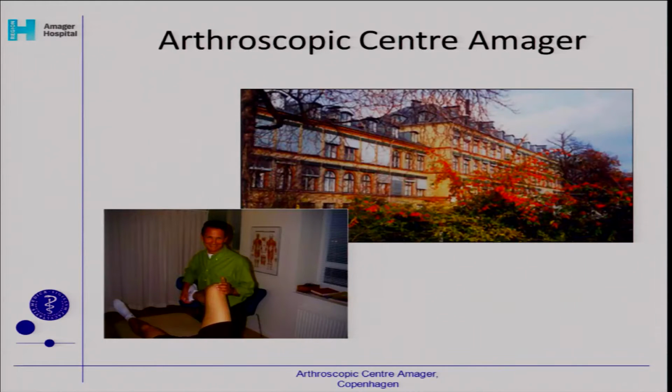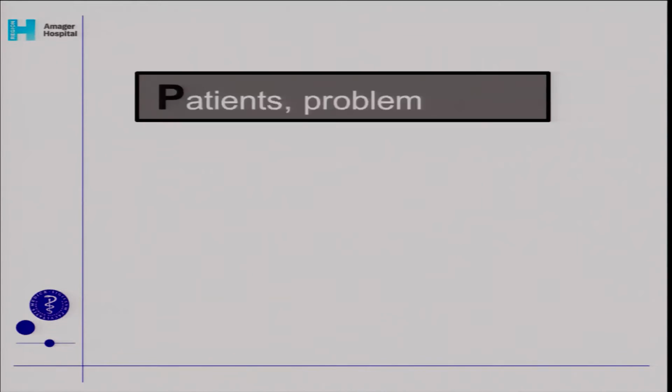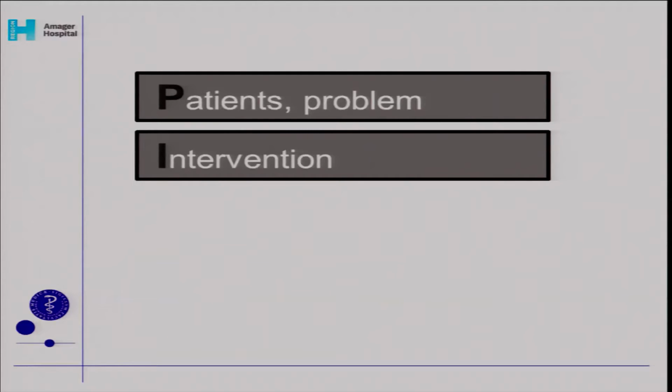And this is where I work in Copenhagen, and as you probably know now, Per is head of the department and was my supervisor during my PhD. In Copenhagen, we have a main approach, which is very much based on the PICO definition.